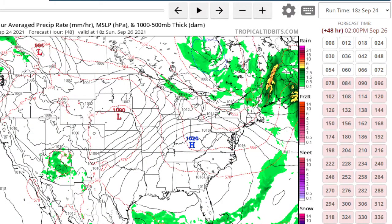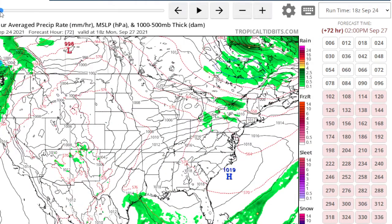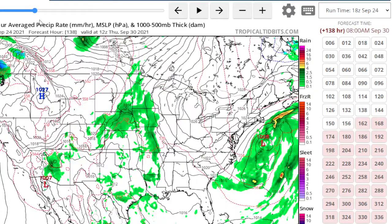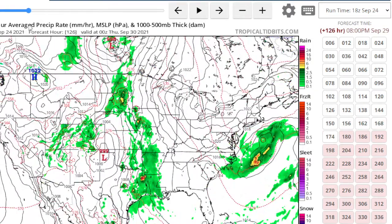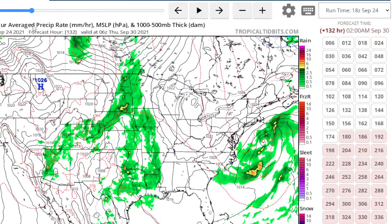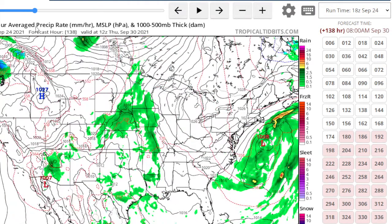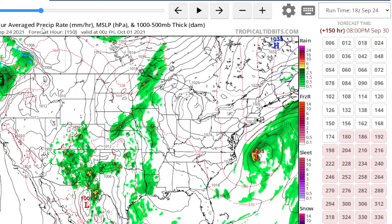So we get rid of that front, we get rid of the clouds for Sunday, and then we'll have sunshine Sunday. Monday we have this high built in, and then another high behind it. It looks like the GFS unusually is forming this cutoff offshore, and this is going to be a bit of an issue here. So this is the cutoff that forms offshore out over the ocean, which could become something tropical itself.